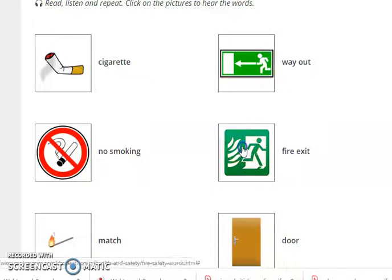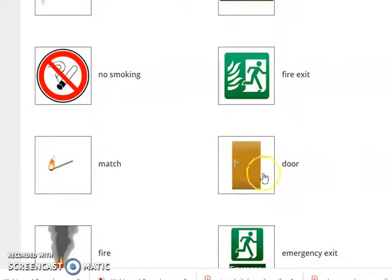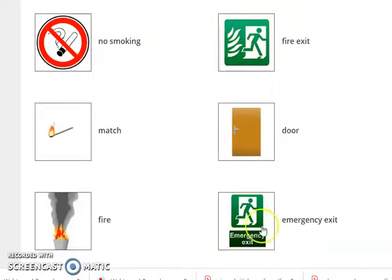Here then we have fire exit. Fire exit. So every time we enter a building, we should know where the fire exits are. Okay. And here we have a door. A sign for door. Okay. So we have emergency exit. Emergency exit. And the same with fire exit.